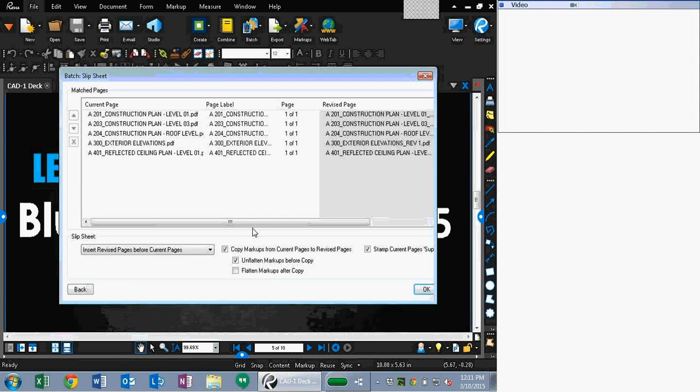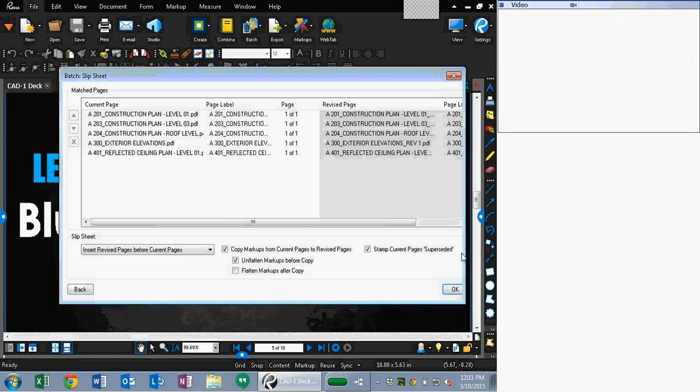Once I click on Match, Revue is going to show me how it's matched up all the sheets. I can edit these matches as I need to manually, or I can choose whether I want to replace the original pages, or I can insert the revisions before the originals and then copy over the markups from the original pages to the revised pages. I'm going to make sure that the copy markups are from the current pages to the revised pages, and I'm going to stamp the current pages with superseded.